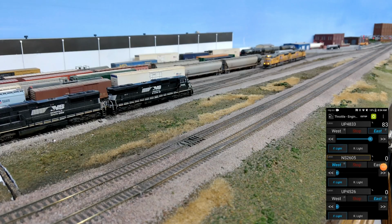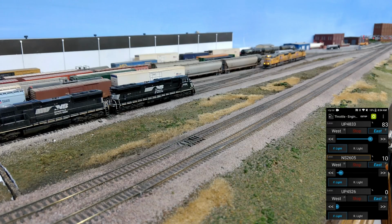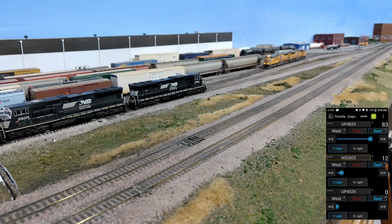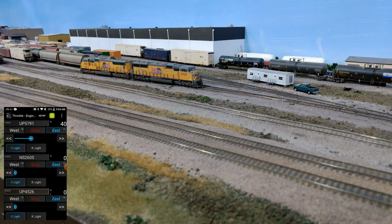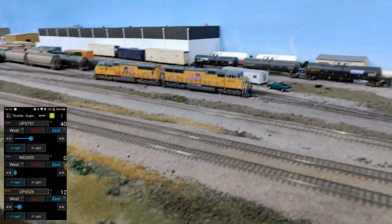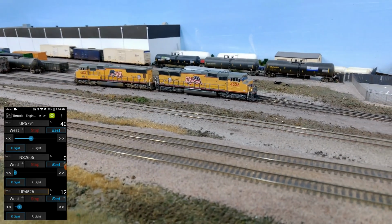We're going to pull it forward just a little bit so that we can take out the slack, make sure we're all coupled up throughout the entire train, and then it's time to start an air test. And while the Norfolk Southern train is conducting an air test before departure, we'll put the Union Pacific engines back into the engine facilities for maintenance and servicing.